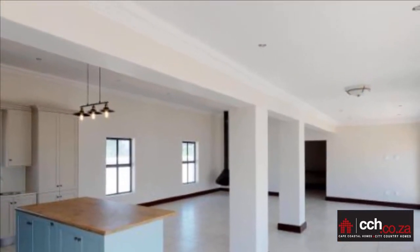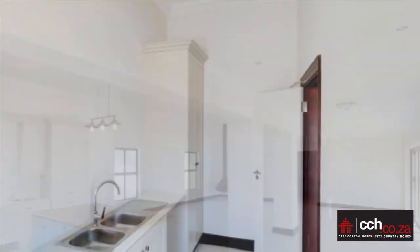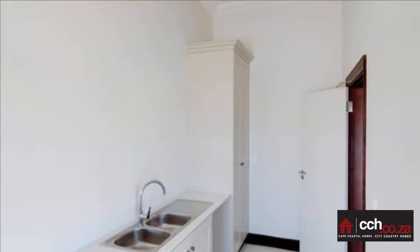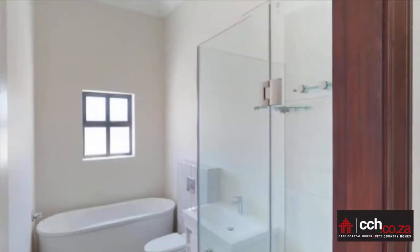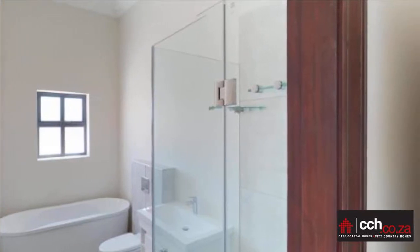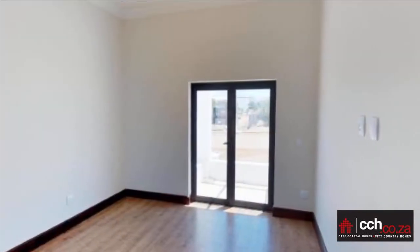If space is your thing, you will be blown away by the open-plan lounge, dining, indoor braai area and well-planned kitchen. A scullery joins the kitchen area to the double garage which has a door leading to a small patio with a separate outside shower, toilet and basin.